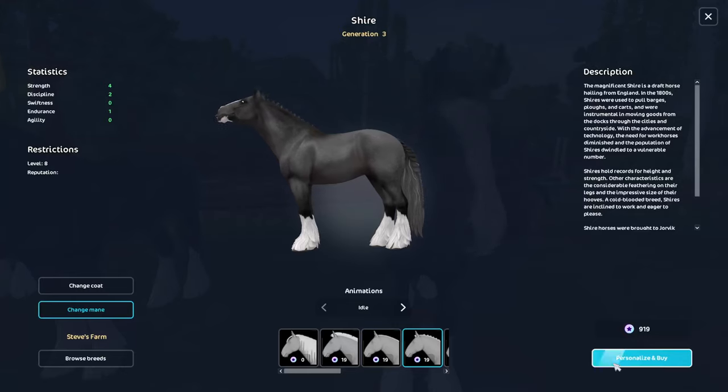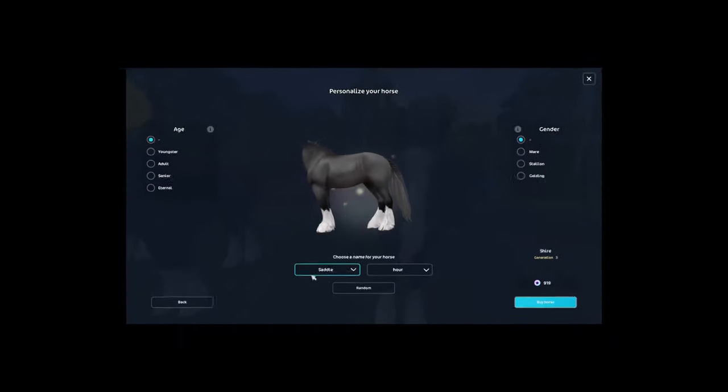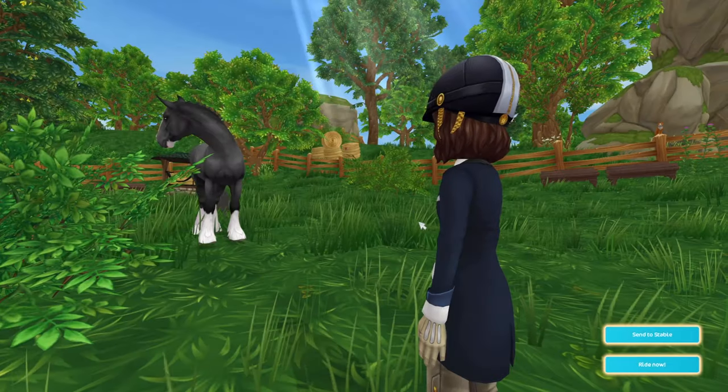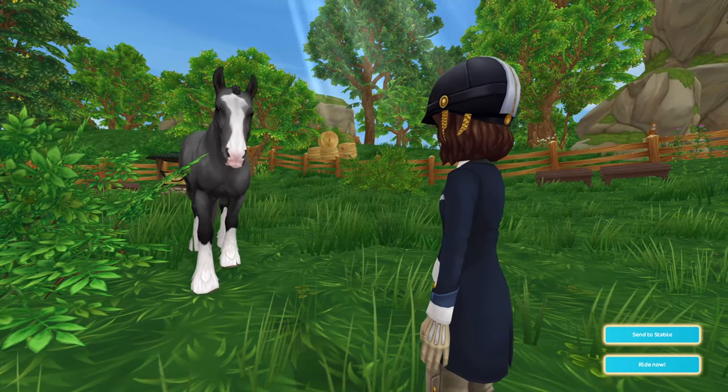Oh, we gotta do a name for her. Oh my god. Okay, I'll be back in like 5 million hours. Okay, I picked. It took a very long time, but I'm going with Diamond Girl. Oh wait, I forgot to pick the gender and age. Well, it's too late now.